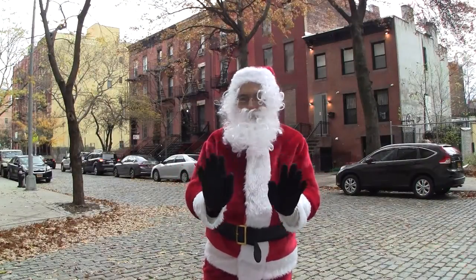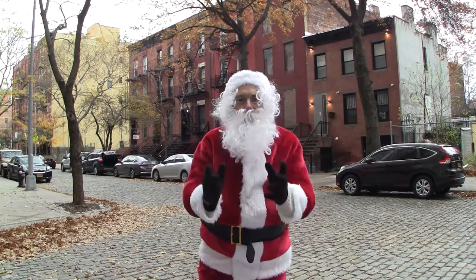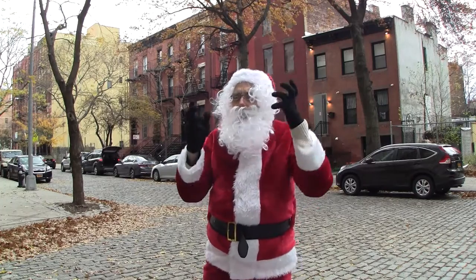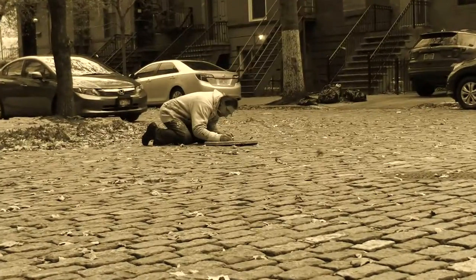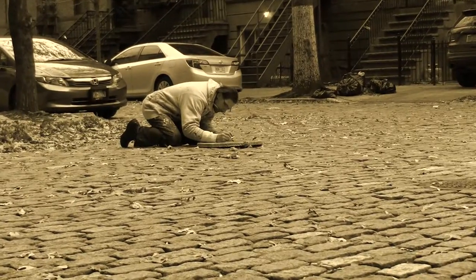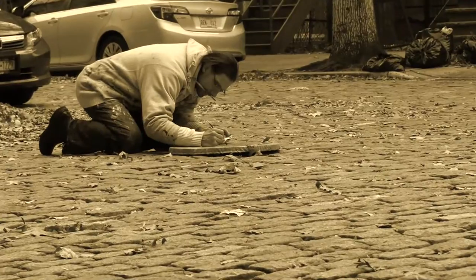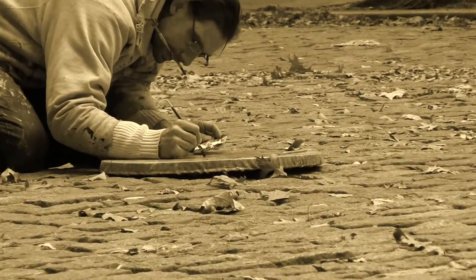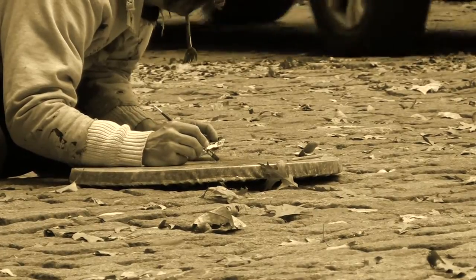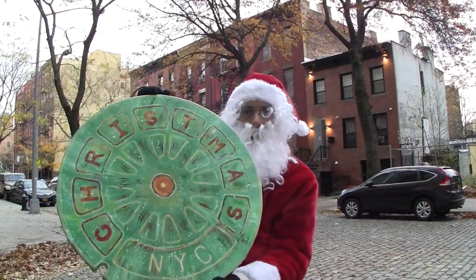Little holiday story. I was flying around on my sled trying to figure out how exactly I will deliver all these gifts in one night. Then I see a man in the middle of the street and I look down the street. He's painting a little iron circle, like a manhole cover. I look closely and I see he's painting a Christmas manhole cover.